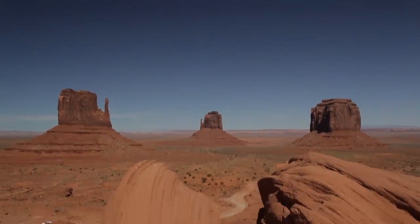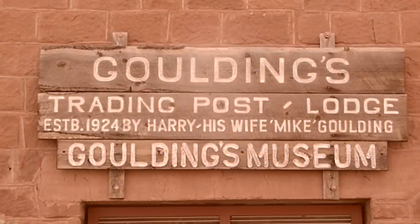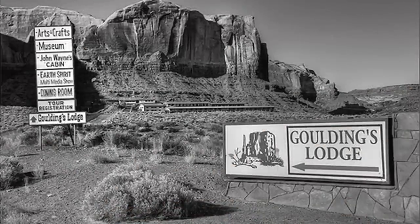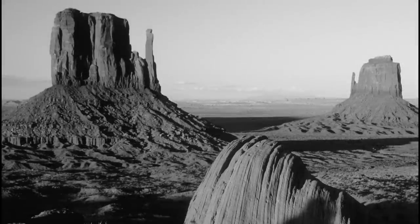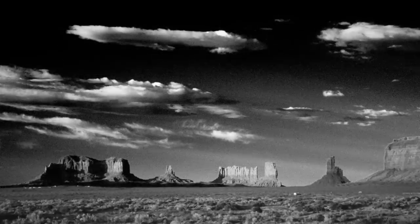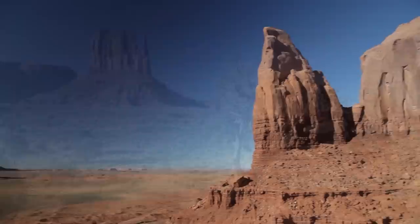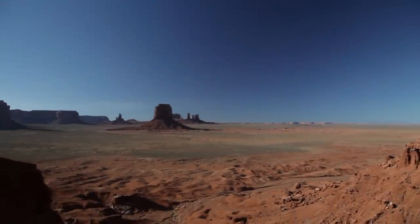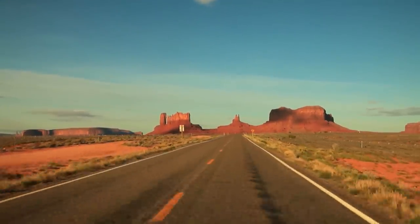Arguably the most recognized place in the West is Monument Valley. This magnificent area was largely unknown outside the Navajo Nation until the 1930s, when Harry Goulding, the owner of the only hotel around, sent photos of the landscape near his hotel to Hollywood director John Ford. The images intrigued Ford. He ended up shooting several westerns here, and soon, to people around the world, this defined the American West. Later, parts of the Back to the Future movies were shot here. Later still, this is where Forrest Gump stopped running across the country.